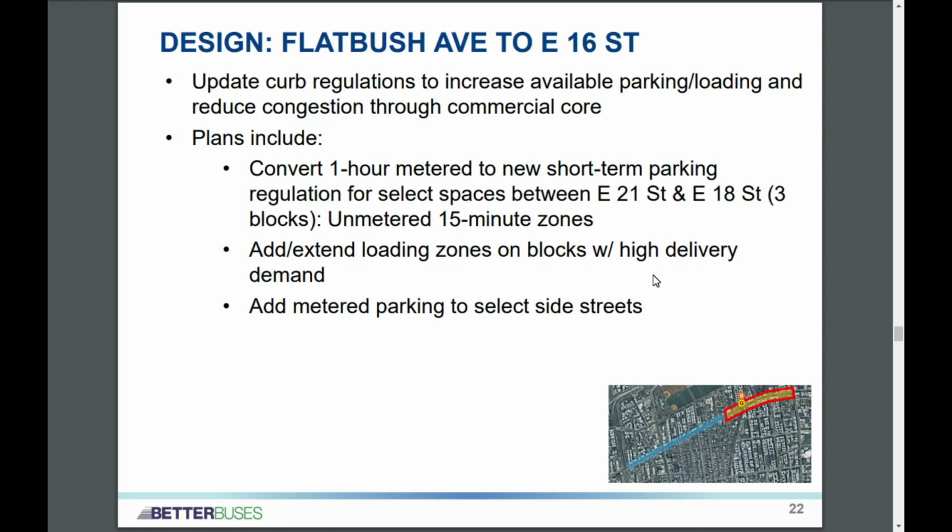Because you got East 21st Street, Ocean Avenue, East 19th Street, and East 18th Street, right by the B and Q train station stop on East 18th Street. Okay? Now, add or extend loading zones on blocks with high delivery demand. Add meter parking to select streets.